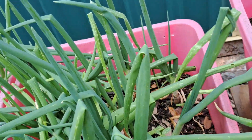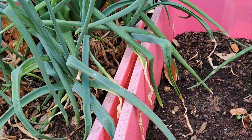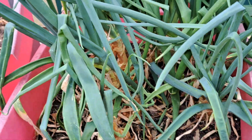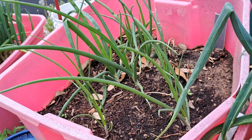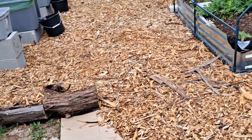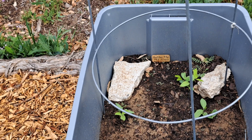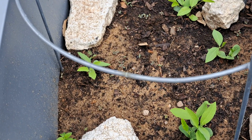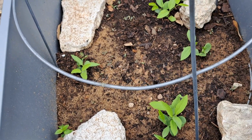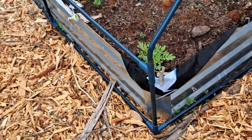Onions. I got red onions. I got white onions. I got Egyptian onions. I think these are the red ones. Yeah. Egyptian onions. And I think those are the red onions there. This is my butterfly. Yeah, butterfly peas. They're supposed to be really pretty flowers on them. I've never planted them before.